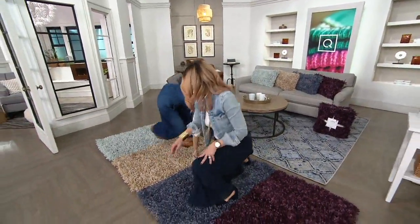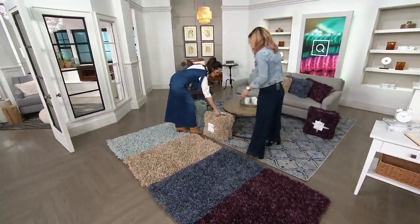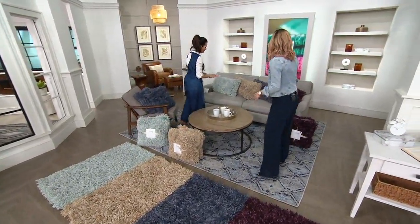Love it. Latte is already very popular. And if you want the eucalyptus, we only have 250 left to go around.